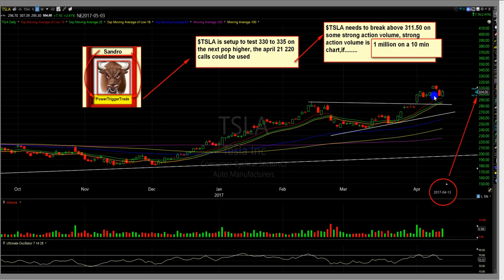Tesla set up to test 330 to 335 on the next pop higher. The April 21 220 calls could be used. Tesla needs to break above 311.5 on some strong action volume. Strong action volume is 1 million on a 10-minute chart.